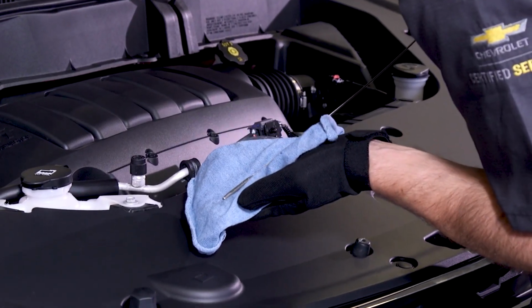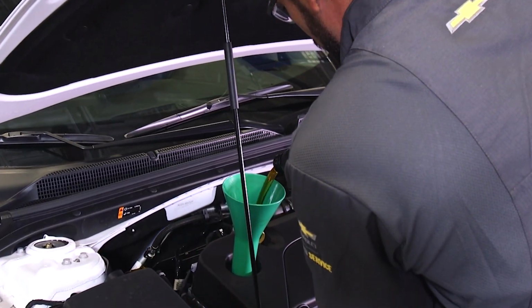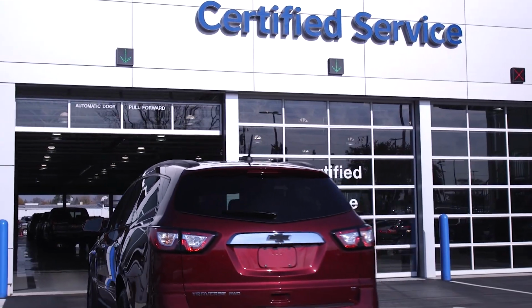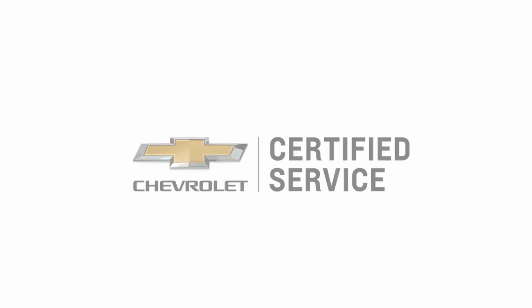An oil change from our certified service technicians not only gives you great service, convenience, and a great price, but you also get the added value of their expertise on your Chevrolet vehicle. Nobody knows your Chevy better than the experts at Chevrolet Certified Service.